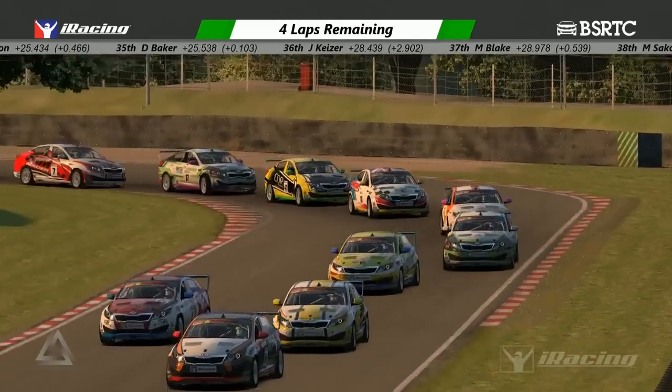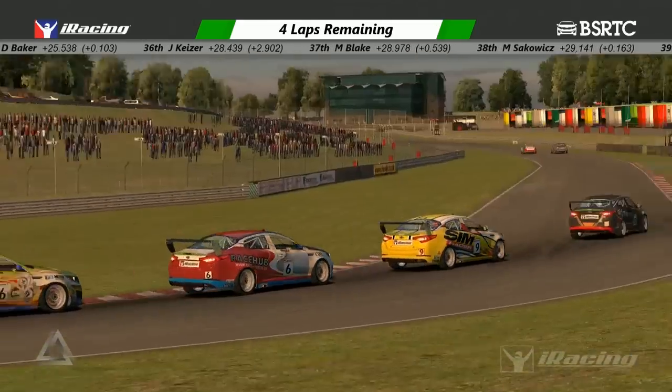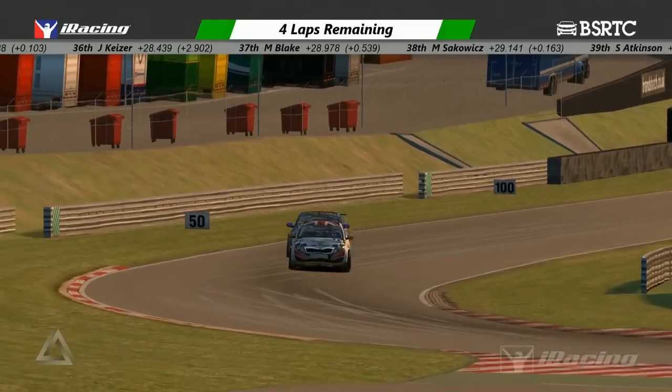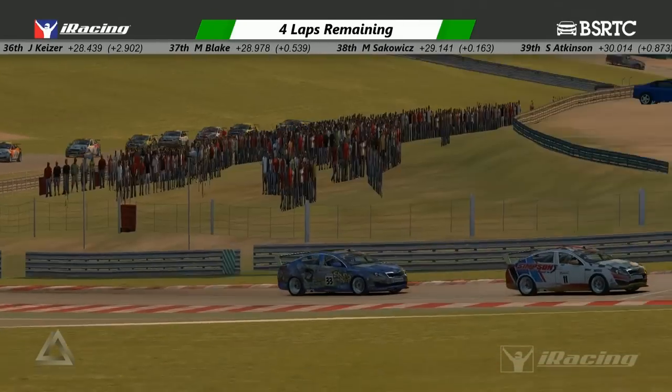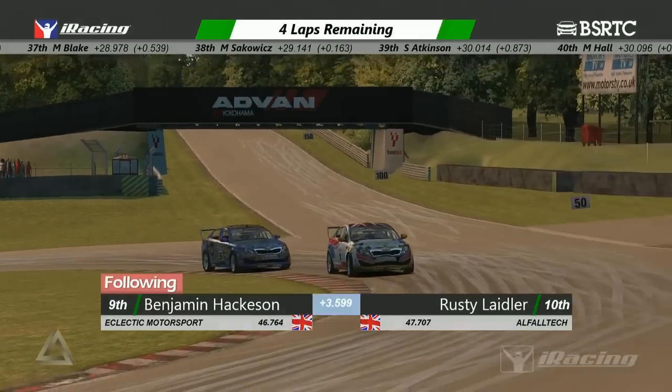Simon Field trying to get past the Eclectic Motorsport car of Ben Hackerson. He's got a fantastic run out of Graham Hill, down towards the 30s and McLarens, and he's through easily. Nice. So Simon Field now up into 8th position. Ben Hackerson down to 9th. And then here comes the rest of the train.